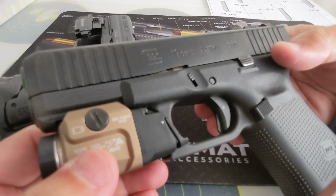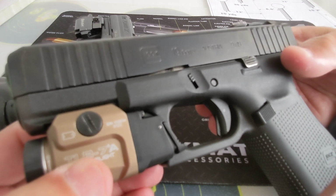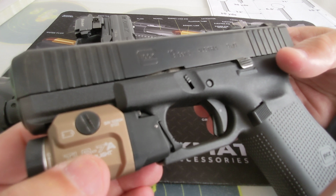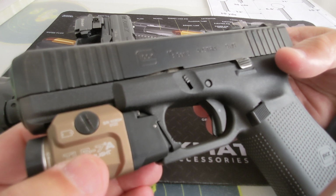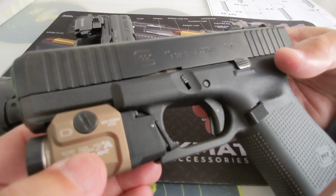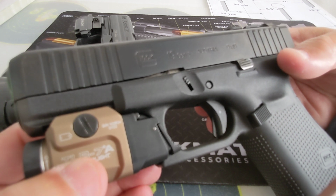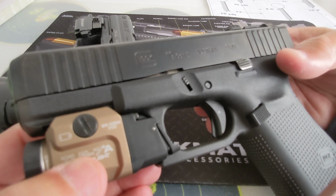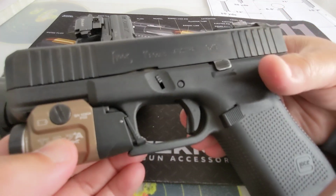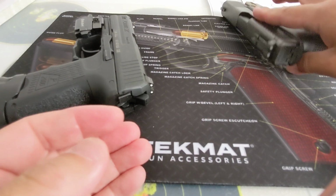Large target, small targets. Glock, out of 10 shots, I only missed 2. The first miss is the third shot of the first 3 shots. And then the second miss is the second shot of the second 2 shots at the swing plate. Remarkable. You know, I'm very happy with it.